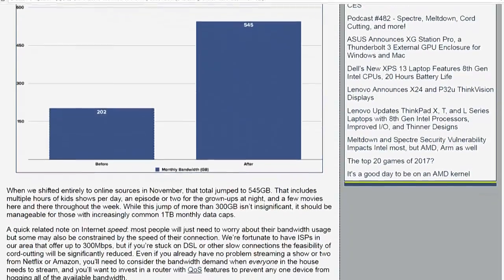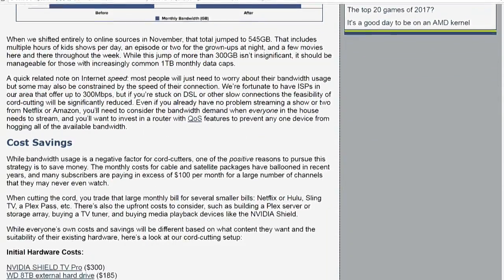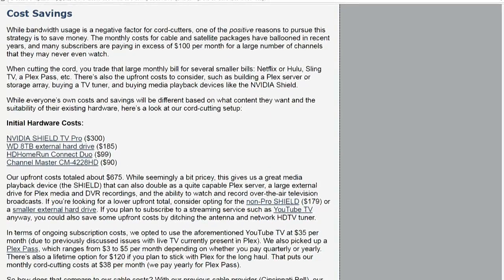And we go into the cost savings. I was paying just over $110 a month, and now you're looking at $40, so you're saving $70 to $80 a month. Obviously, you have to amortize that over the cost of the devices that we bought for this experiment: the Shield TV, the external hard drive, the HDHomeRun, the antenna, that type of stuff. But at the end of it, not only do you have a physical item, you've paid off over 10 months of cord cutting, you have a lot more additional functionality too, right?